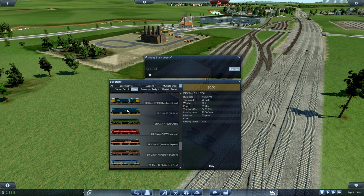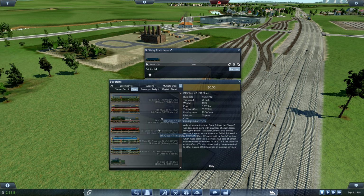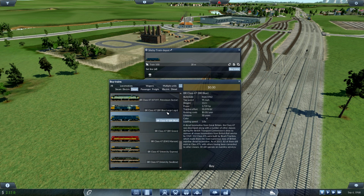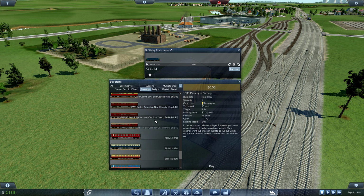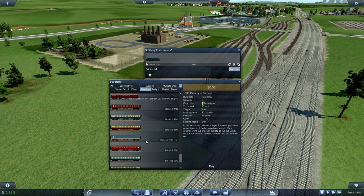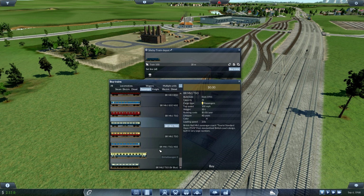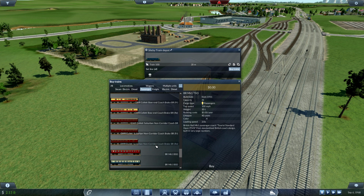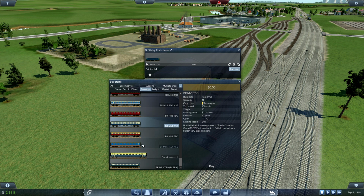What do we want to put on us? Let's have some more BR blues on, shall we? Yeah, let's do it. We'll put a BR blue on, class 47 this time, not 37, and we're going to have the same sort of setup but a little bit longer, or quite a bit longer. We'll go with some TSOs. I really do want to put these Network Southeast ones on, because they're so close. It's a shame we don't have the regional railways ones in these.